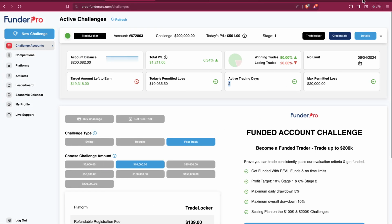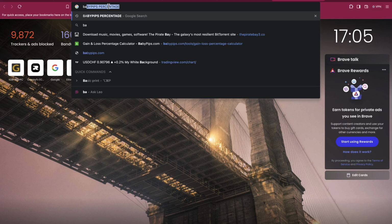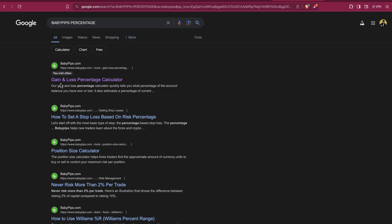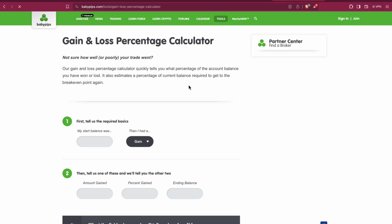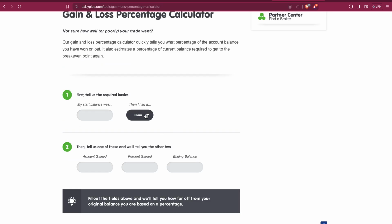Let's go to your browser. Go to your browser and then come right here and search for Babypips percentage. If you click on it, the first one right here, you see gain and loss. Click on it, and then it will give you access to calculate percentage of your account. Now it is gain. I actually made profit. That is why I'm doing gain. If you want to do it for loss, you can see loss.